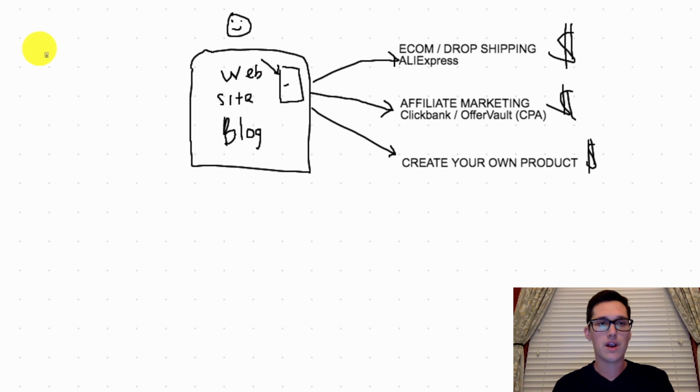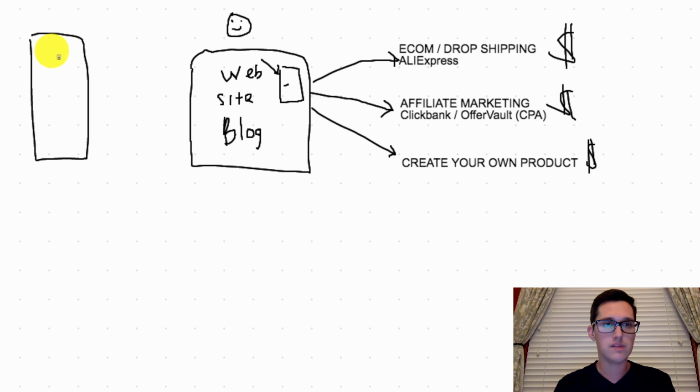Okay, and that's where Pinterest comes in. So you've all seen these pins. We'll just put a P there for pins. The pins are going to be content that sits over on Pinterest and invokes some kind of emotion to get the person to go ahead and click, and they end up on your website. So that's how we're going to drive the traffic.